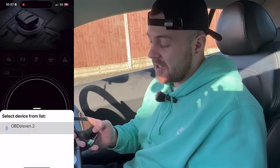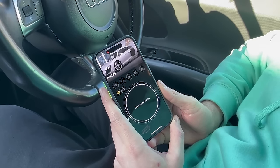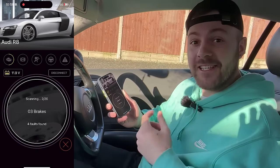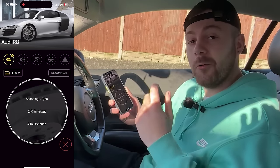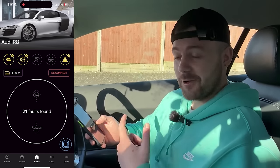Hit connect, select the device, and then this will automatically detect that this car is an Audi R8, and then we can run a full diagnostics. And then by pressing this button here, we can scan all of the fault codes on the car. We're going to read through 20 different modules to see exactly what the fault could be. And in total, we have 21 faults, which is a lot more than what I thought it was. Let's find out what they are.